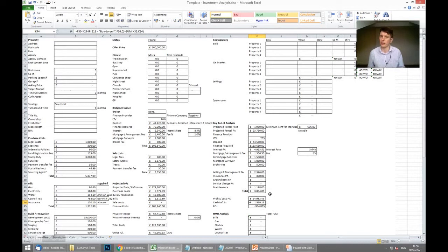St John's Ward, I'm not quite sure where that is at all. I'm sure someone's going to tell me, Tristan, you're actually looking in the crummiest part of Halifax, but hey.